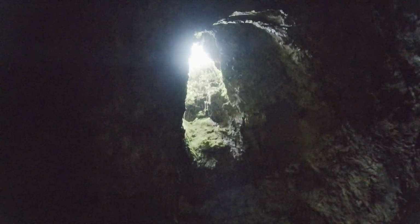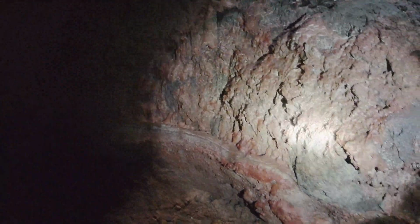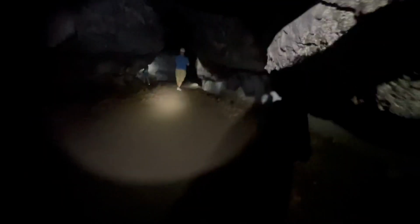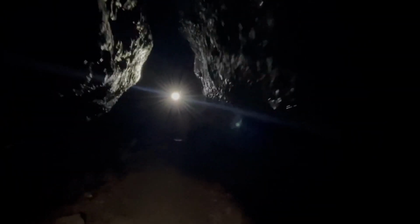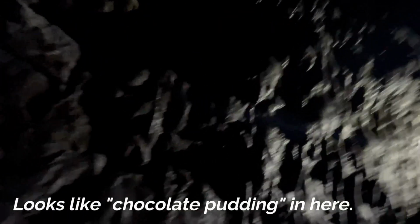So this is a vent in the cave, or in the tube. I guess this is where the gases would have escaped. Look at all this red. Alright, low spot. Wow, that. Oh, can't get a good shot of that.